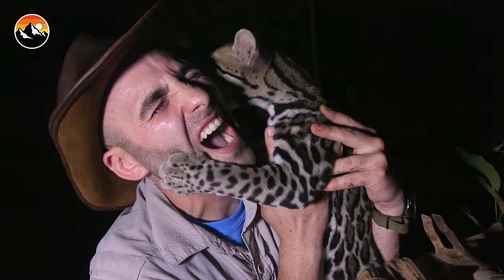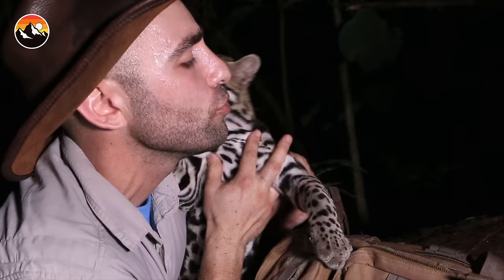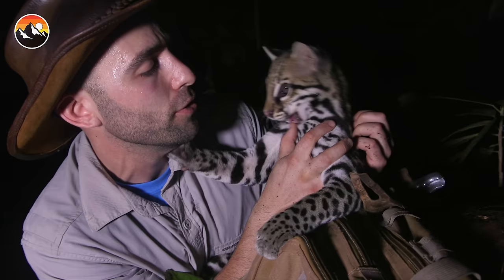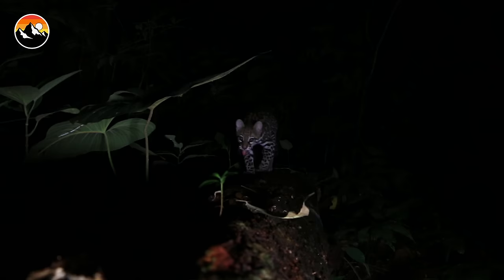Oh, she's biting my ear. Oh, she's biting. Ow. Was that a kiss or a bite? Oh, you're so cute. You are. Don't go for my jugular, though. These cats are lethal once fully grown, and they can take down pretty much anything that's out here in the Costa Rican rainforest. All they have to do is run, leap, sink in those front claws, and then a bite to the jugular. And she's got a meal.